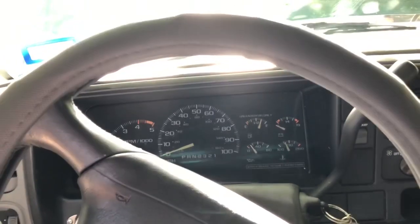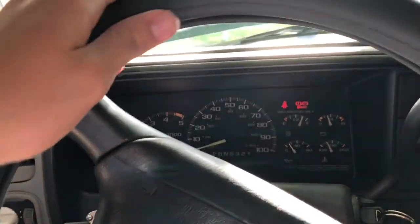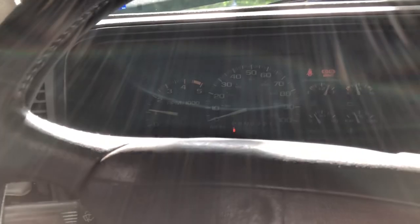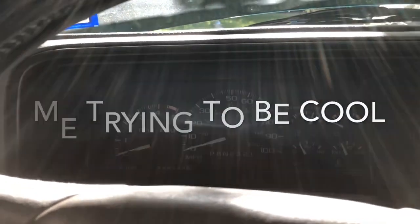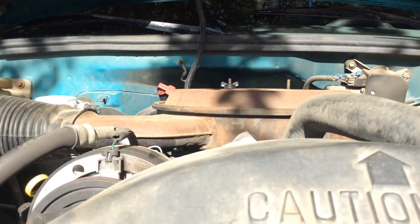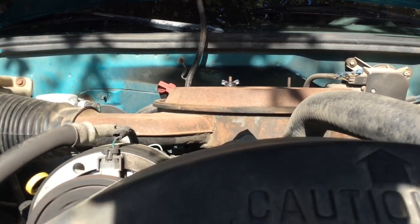Gotten so many startups of this truck, why not get another one for the collection? Turn off the fan. That's a great belt. You can see the motor lift off the motor mounts. That's sweet. Adam doesn't want to admit that Rambo's better than his Chevy, but I think we'll get there. Great truck.